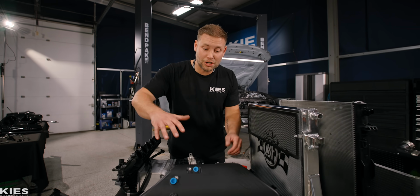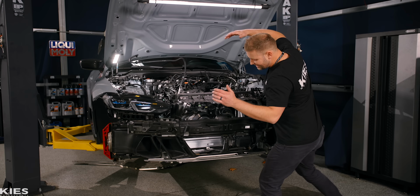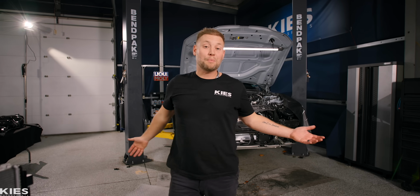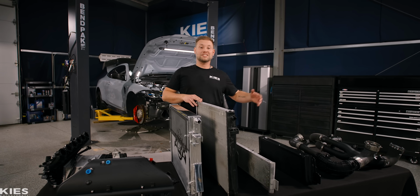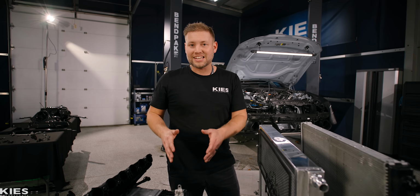Now, the biggest contributor to making sure that this is doing its job the best that it can is this big hole in the front of the car. Super controversial, but BMW put it there for a reason, for maximum cooling. You see, this is a factory heat exchanger, and the way that it works is air goes through here, it cools down coolant, which also runs through your intake manifold.